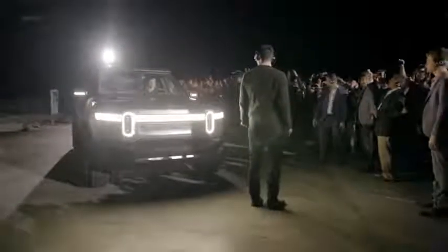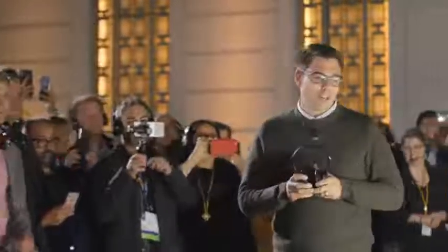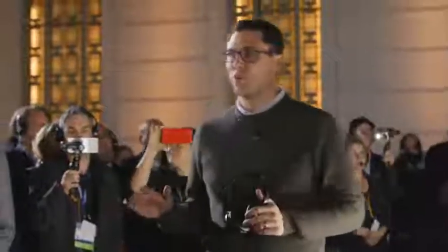This is our Rivian R1T. What we wanted to really illustrate with this music and the headphones here is the ability to have fun, the ability to generate some excitement without making noise. And the vehicles you saw came up silently.